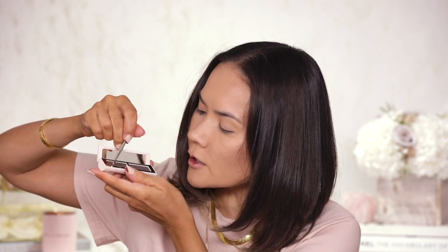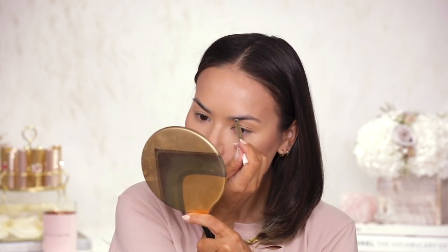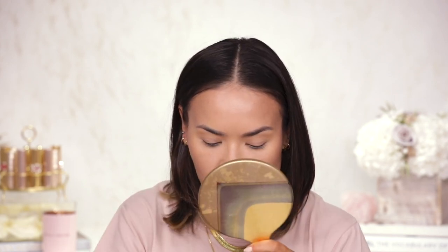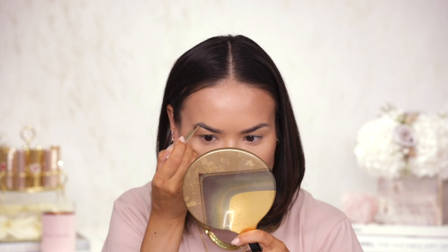I'm gonna dip into the lighter powder and just brush this product through my brows. Through the top of the brow, filling in any sparse areas, through the width of the brow. This is looking a little too orange for me, so I'm just gonna match it on the other side, and then I'm gonna switch to the other cooler shade. Switching to the cooler shade.